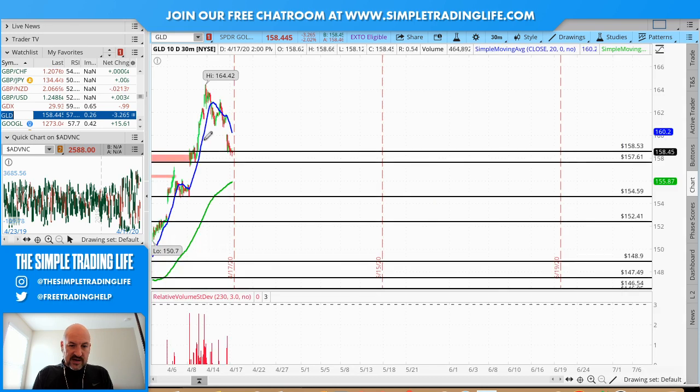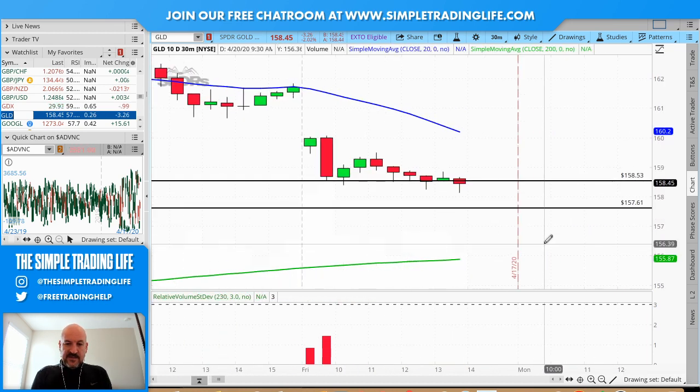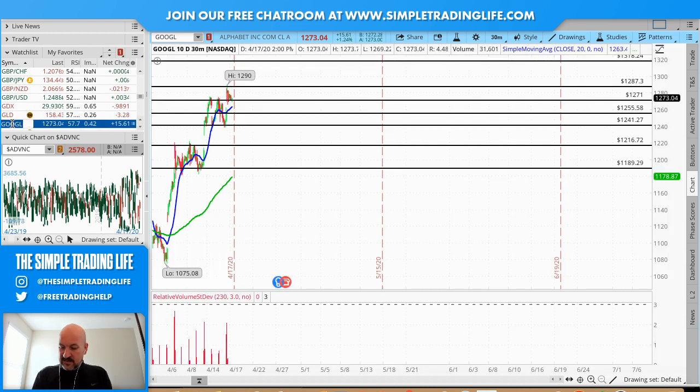Let's go to gold, GLD. This is the ETF of gold. This isn't the gold futures, that's GC. Okay, gap down, sold down, right to support, and that's where it's been staying the rest of the day. So gold is weak. It was predicted to be weak, and it has been. Google.